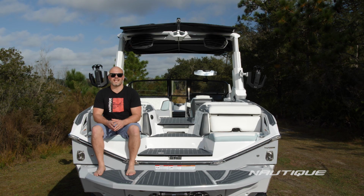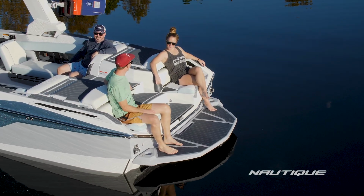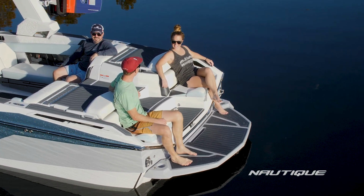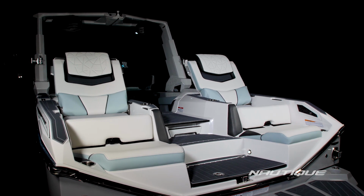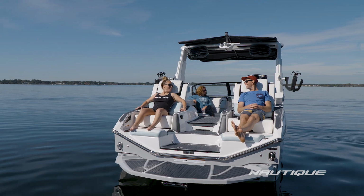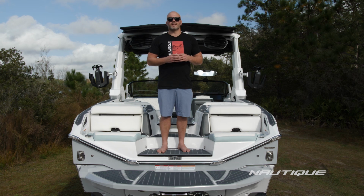We have these awesome transom seats built in so you can hang out and engage with your kids while they're swimming in the water. And when you're fully ready to check out, just flip up our Max loungers on the back of the boat and kick back and relax for a level of comfort you've never experienced on a wake boat before.